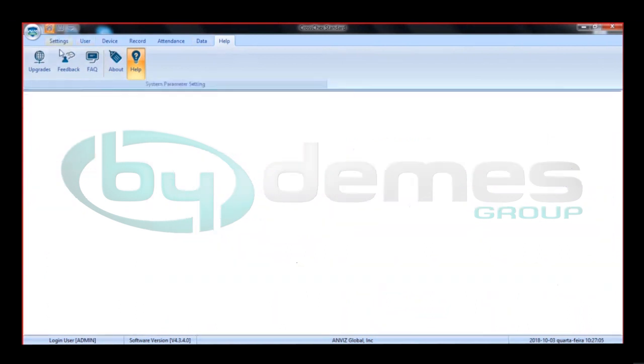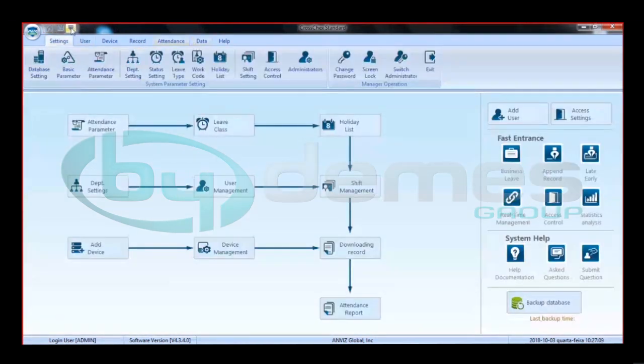If I want to change the language of the software, I have some icons here. Most people don't see it the first time, but this one is to change the language. So we can put in the language we prefer. Let's use English here as general.